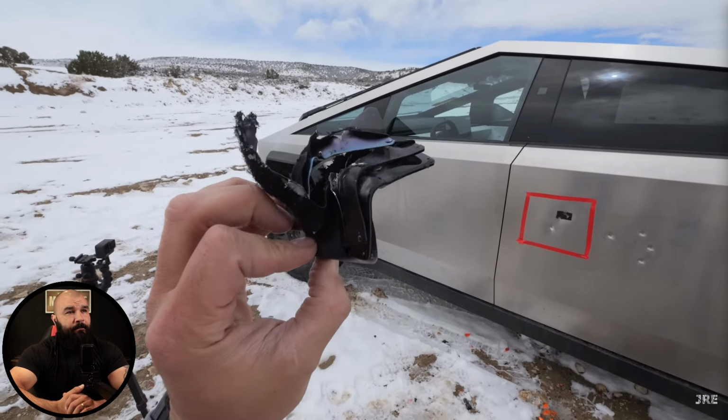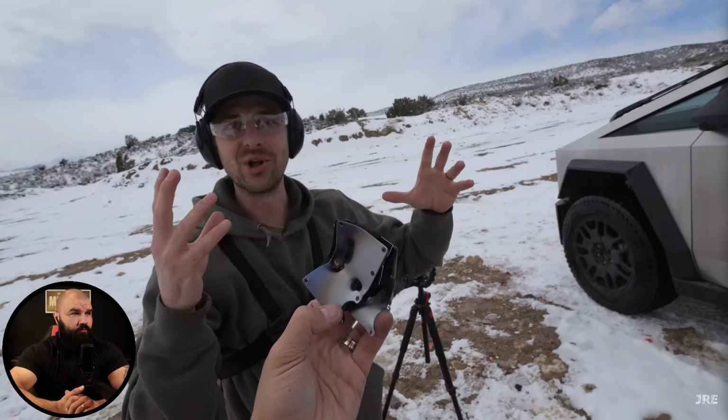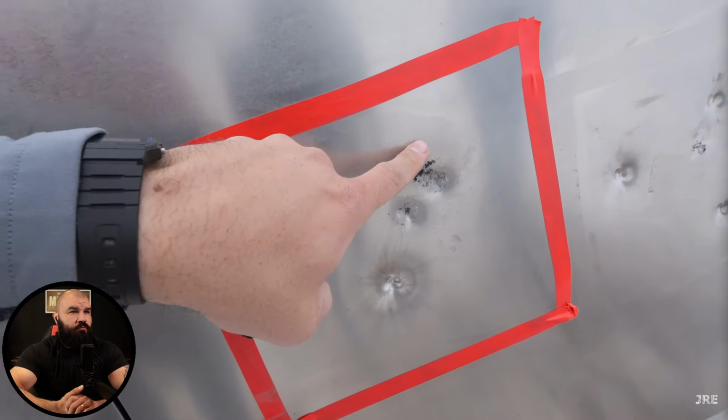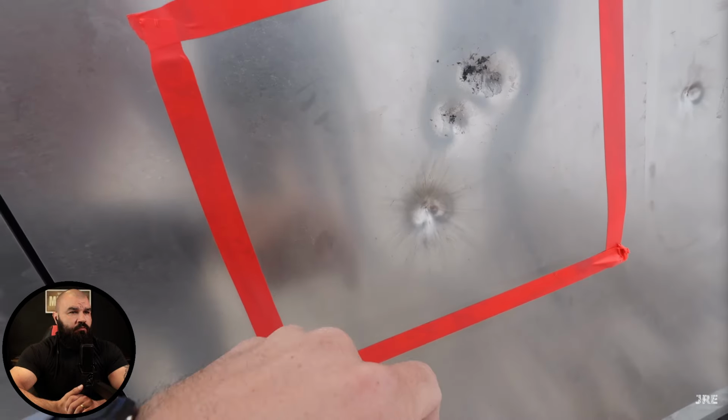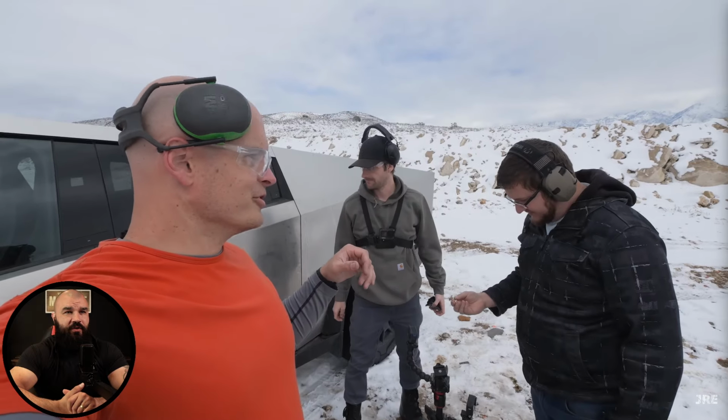The wallet protected the Cybertruck really well, actually. Which is good because I didn't even realize I was shooting the same spot. If there was no wallet, it would have gone through. So that's where the wallet was, and that's Riley's bullet. You can see the splatter. Yeah, that's pretty impressive. So it turns out Riley's a damn better shot than me.